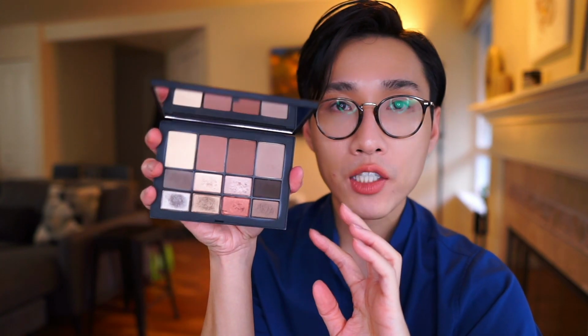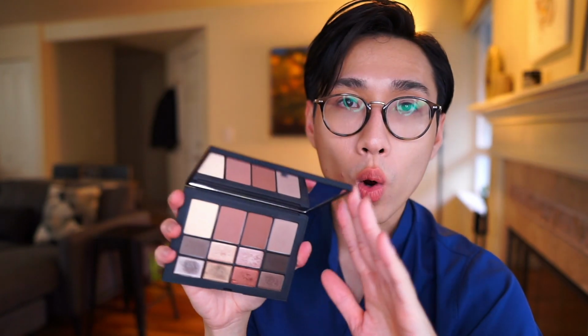Now I want to talk a little bit about the formula. I am familiar with NARS eyeshadow formula. I have their Skin Deep eyeshadow palette right here. That is a limited edition, so it's no longer there. NARS really likes limited edition, let me tell you. Kind of frustrating, but their products are nice and luxurious, so we can't really complain that much.